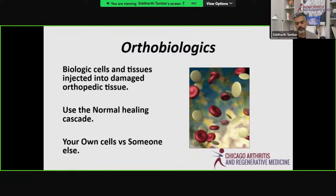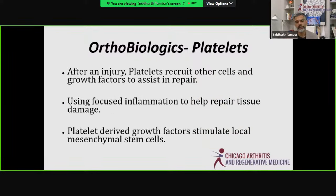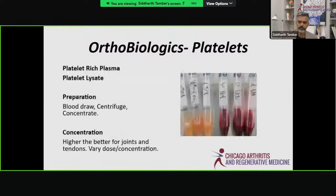You may be able to go to other countries, but understand that there's very limited evidence of how well that works in comparison to using your own cells, where the data for the last 15 years is very robust. Platelets are really the first line orthobiologic treatment. As I mentioned, after an injury, they get activated, utilizing focal inflammation to help repair and optimize damaged tissue. And again, your platelet growth factors stimulate your local stem cells. That's how they work.